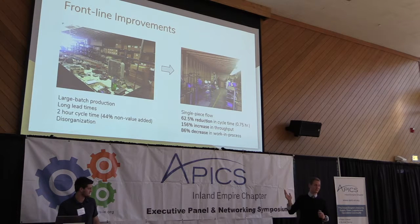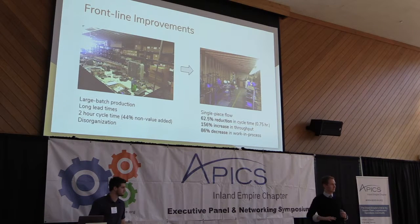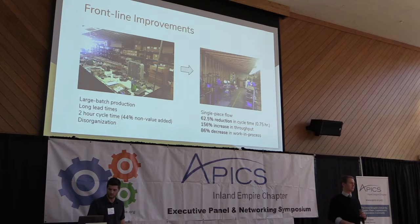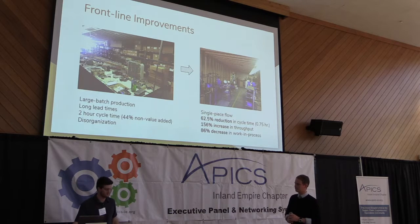But when you implement it on the factory floor, you need to develop the entire infrastructure to support that. So what we did was develop an improved production scheduling system, an improved assembly area layout, and rebuilt every workstation on this assembly line from scratch. By doing that, we were able to realize a 62% reduction in cycle time across all of these processes, which resulted in a more than 150% increase in throughput in this facility, all with an 86% decrease in work in process. We were able to realize impactful results for this company's operations.